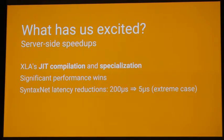As a really extreme case, so this is not typical, we had a mobile app that had a teeny, teeny, teeny LSTM in it. It's like 10 LSTM nodes. And that sped up by a factor of 40. But there, the interpretation overhead, because the LSTM was expressed as like a 22-node subgraph, and it was only like 10 units with a batch size of 1, that really killed you.